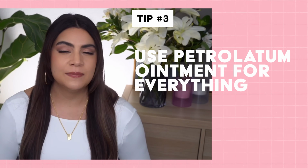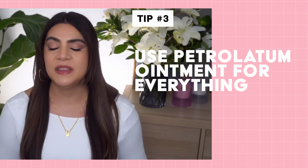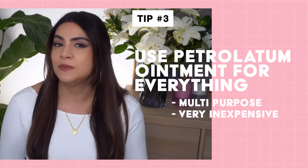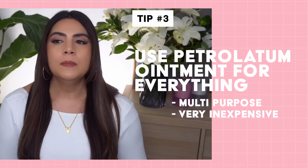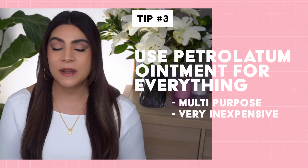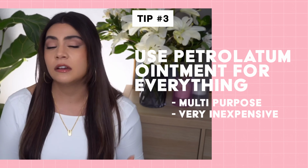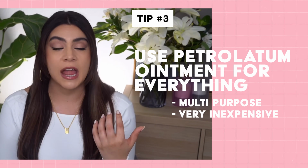Tip number 3, use petrolatum-based ointment for everything. I mean, this is such a great multi-purpose, very inexpensive product that should be in your skincare arsenal. But don't just stop at slugging. As I mentioned, this can be used around the eye area, maybe in place of your eye cream to really seal in additional moisture at nighttime.